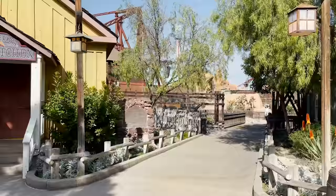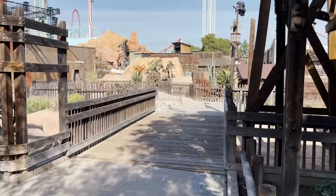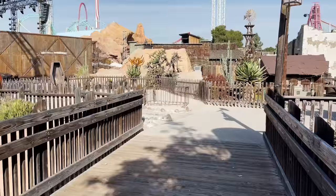I'm gonna take you right past Cordelia's Pie Kitchen to show you something kind of fun that a lot of people just walk right past and don't even really care about, but it's fun. It's the Boothill Cemetery. Now the Boothill Cemetery has a bunch of different graves. Some of them have some funny things written on them, but they have some really cool effects. So at this Boothill Cemetery, you guys can get a photo right there standing in that pine box, I guess.